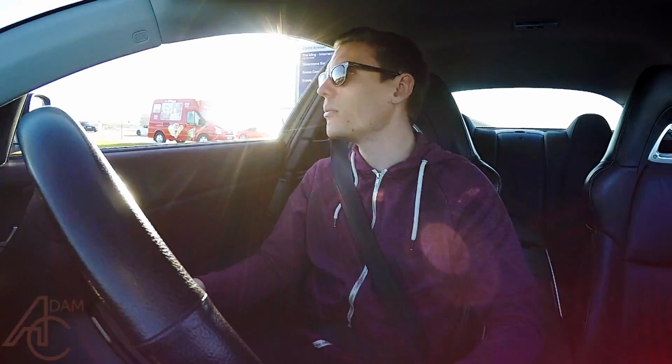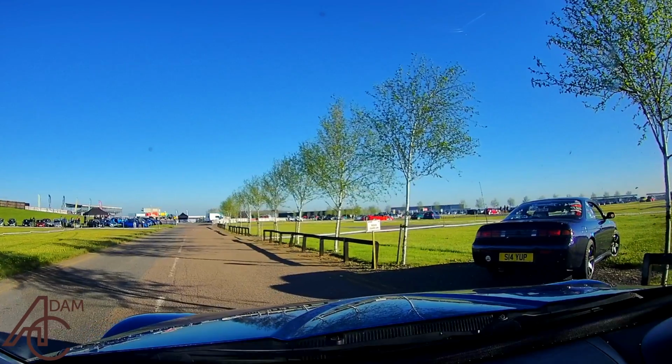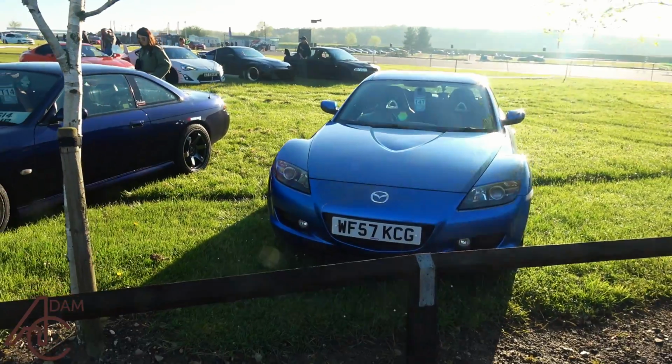So we have arrived at the grassy area and we're going to try and find our pitch. Ah, Boss Cars UK, here we go. Here we are. Am I kind of in line with you? Right, so now we wait for all the rest of the cars to turn up, I think, because we were the first here. So here we are on our stand.